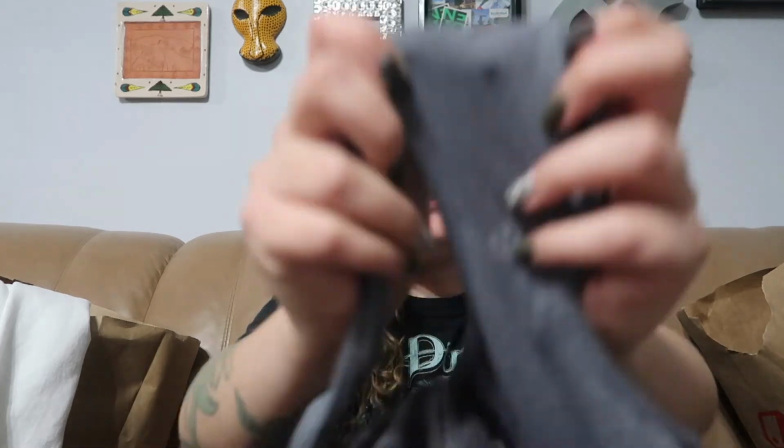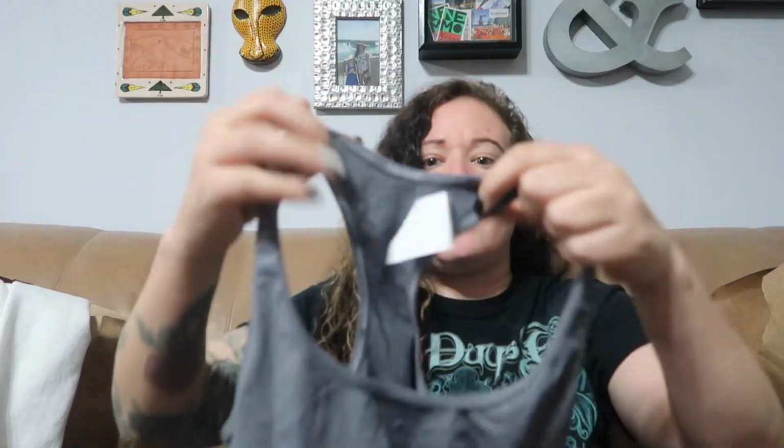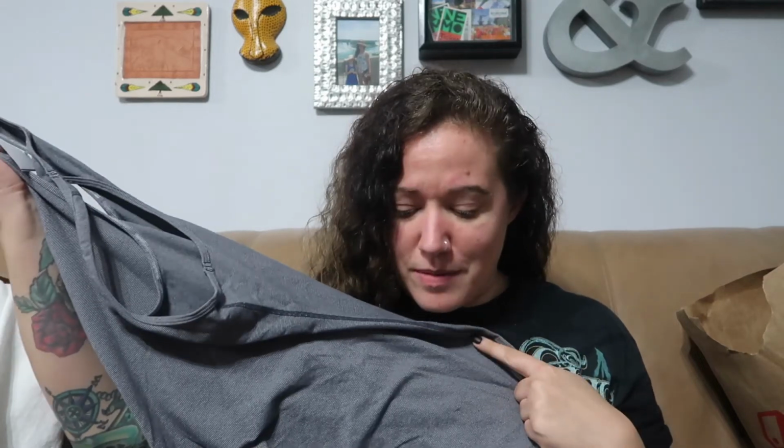It's a Lululemon tank top, which historically don't do the best. Here's the logo. It's very staticky, and it's just a striped racerback tank. Not sure the style. It doesn't have the tag either, so I might end up keeping this if it can fit me. Otherwise, I will just throw it up for like, I don't know, $22 and take offers from there.